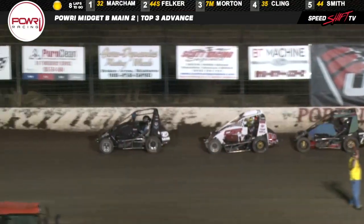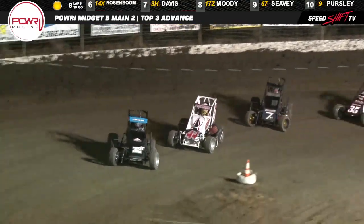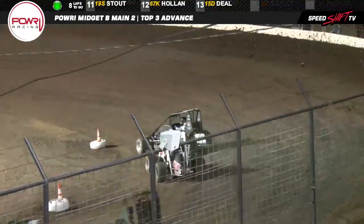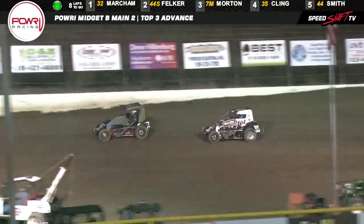And we're good to go. So Marcham, Felker, and Morton are in the transfer spot. Sterling Kling is out looking into the number 35 car. Kling hesitated getting to the throttle. The number 35 is going to get around Chance Morton.